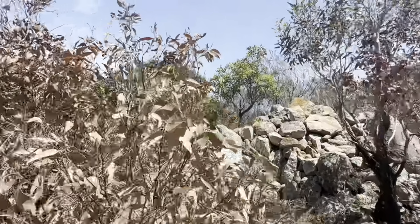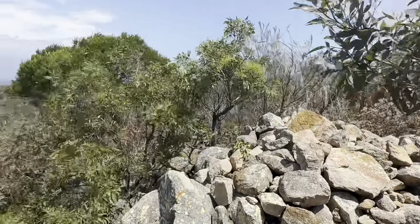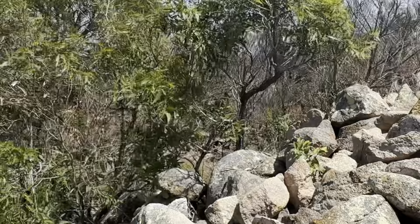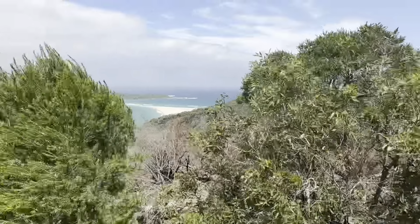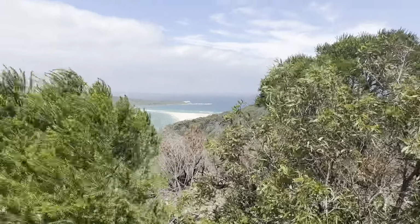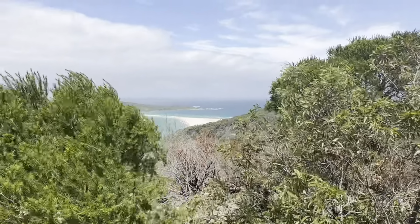So there is the cairn, and it is windy. My apologies if you're listening to this. And there are some trees and shrubs there. And just because it's windy, I think I will end it now. So this is my hike to Quarry Hill, or Grassy Skirt Hill.